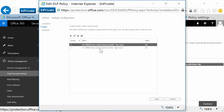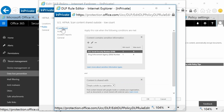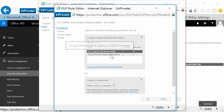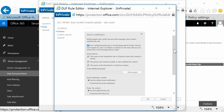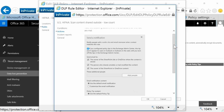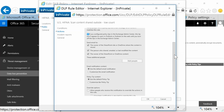So very customizable. In this case, this is the HIPAA rule, so what it's doing is looking at social security numbers, the DEA numbers here, and seeing how many of these instances are in the content that somebody's trying to share, and looking at condition-wise whether it's shared with somebody outside the organization. Then you can take action on it, and this is all about notifying, educating. So maybe notifying the site owner from SharePoint that somebody's trying to share out this sensitive information and shouldn't.